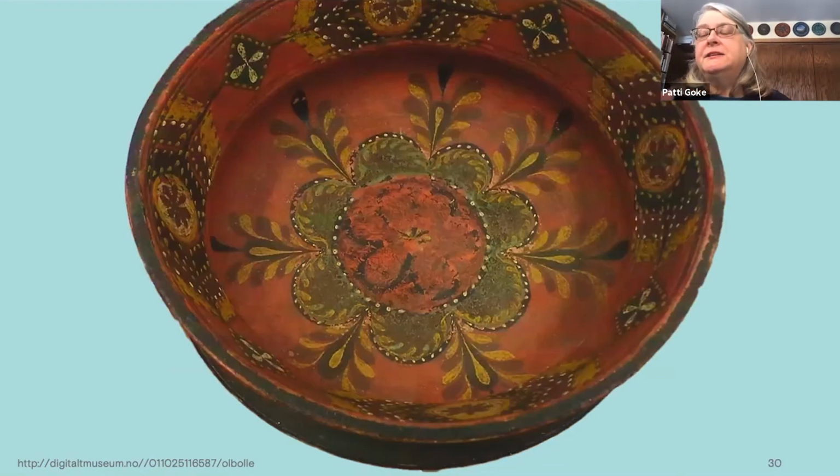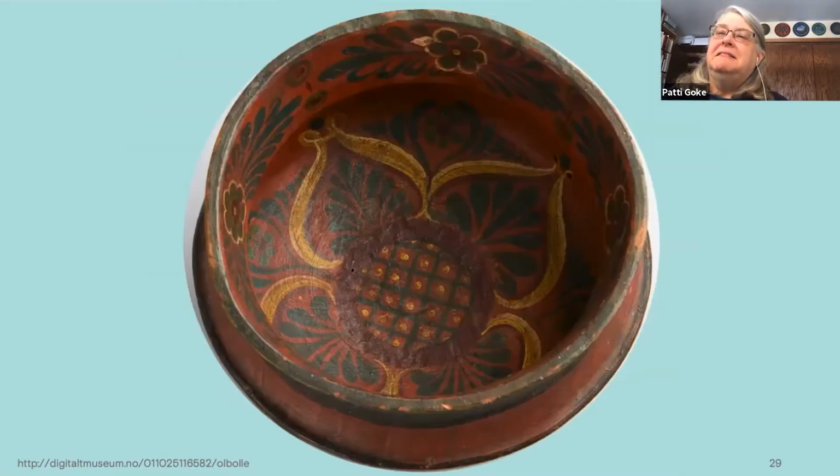And then again, you see that we can go back for 1 second. Great. Again, the cross hatching in the bottom. And that really, I think, is a fun design element. It's something that most of us can do.